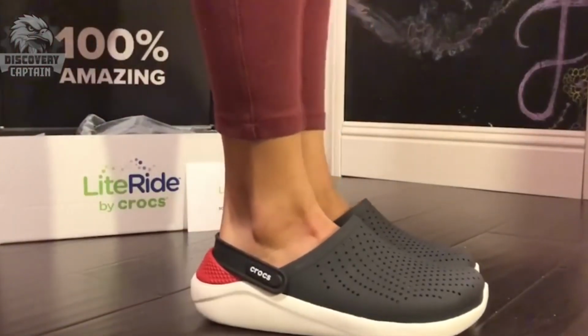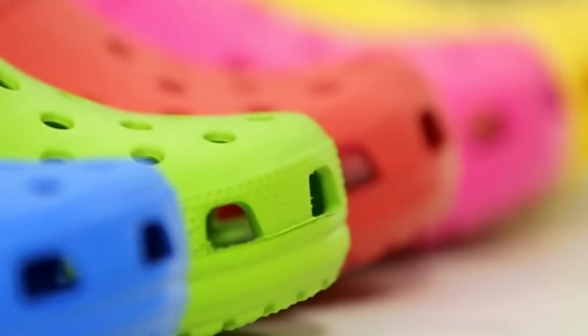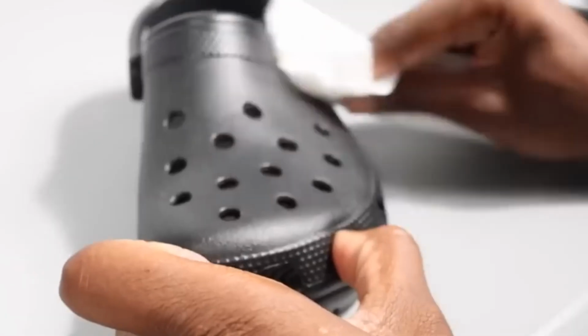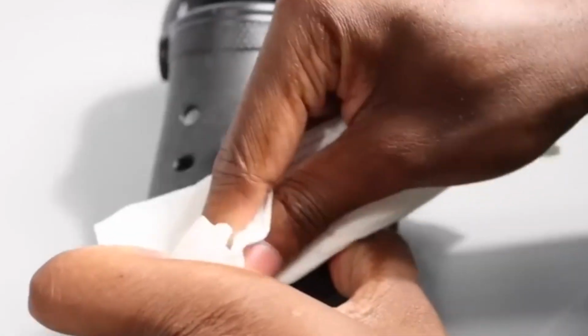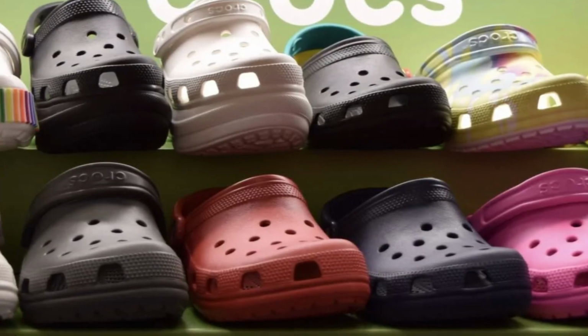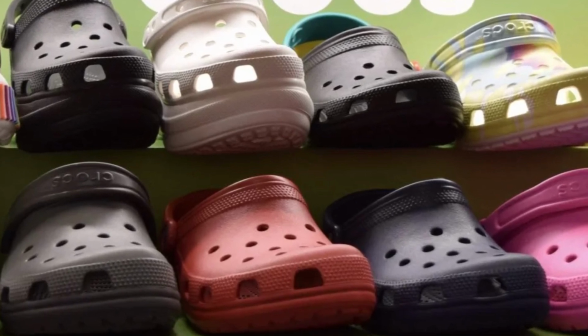Quality control is a big deal in the world of Croc making. At this stage, each sole goes through a series of checks to ensure it meets the exacting standards Croc wearers expect. Trained inspectors and high-tech scanning equipment work together to spot any imperfections. If a sole doesn't make the cut, it's back to be recycled and remade.